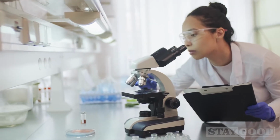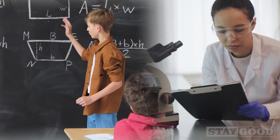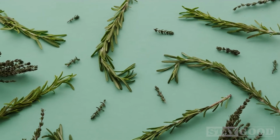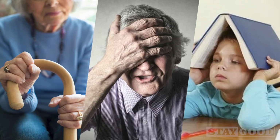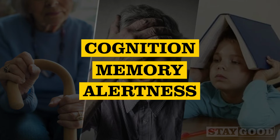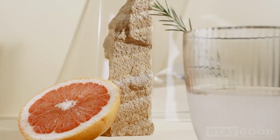According to a study, students working in a room with rosemary essential oils achieved better results in tests than those who did not work with the scent. Rosemary also safeguards you against Parkinson's, Alzheimer's, and ADHD. It can improve cognition, memory, and alertness, giving you a mental feeling of being alive. Infuse your coffee or tea with rosemary or add it to your marinades, dressings, and salads.